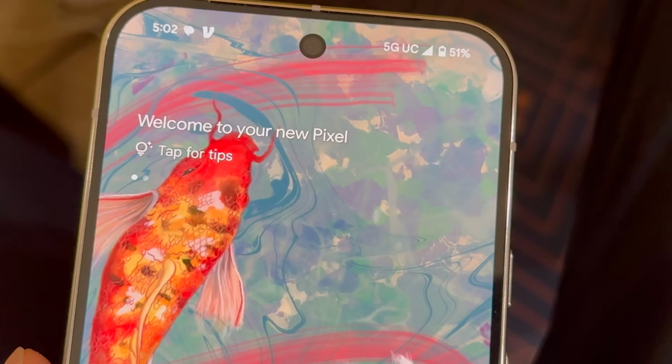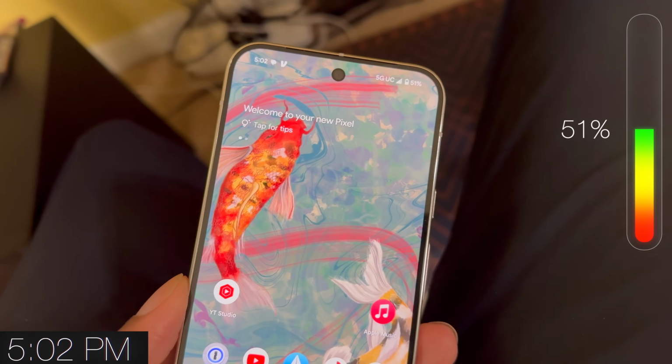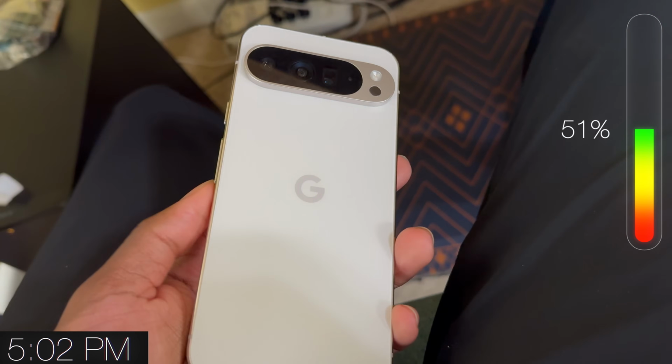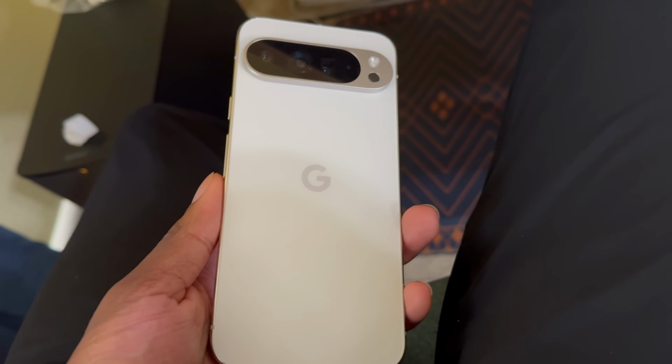But work is done after I got back to work, 5:02, and the battery is sitting at 51%. And the phone is, you know, halfway through the day, halfway through the battery, ironically. But yeah, there are some other errands I have to do the rest of my day.